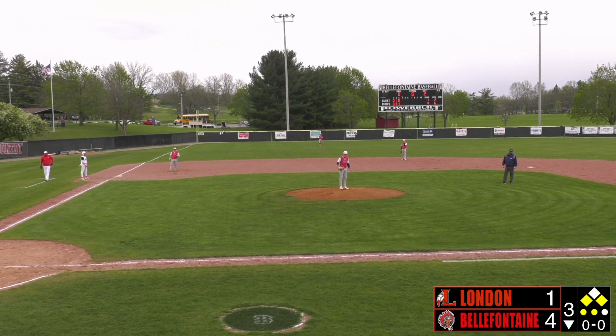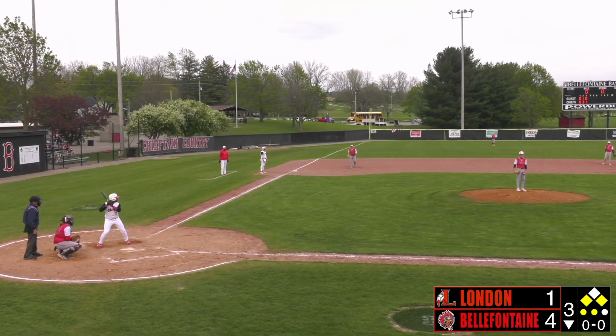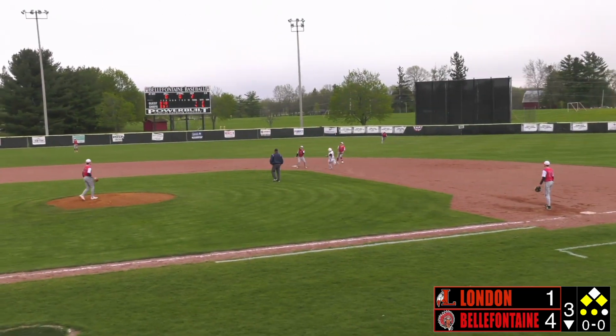Coach Hogue rolled the dice a little bit. The old hit and run, the double steal. Guys on first and second breaking as the pitcher went to the plate. Keon was able to go backside and get a hit. Once again, as previously run before.